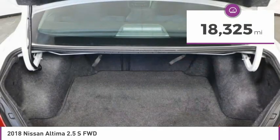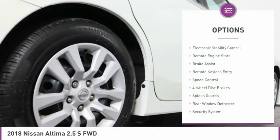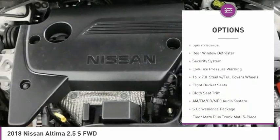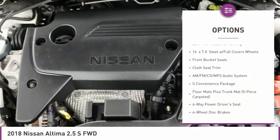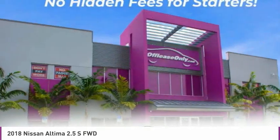This vehicle has less than 20,000 miles. Here are some of this vehicle's great options: electronic stability control, remote engine start, brake assist, remote keyless entry, speed control, four-wheel disc brakes, splash guards, rear window defroster, security system, low tire pressure warning.